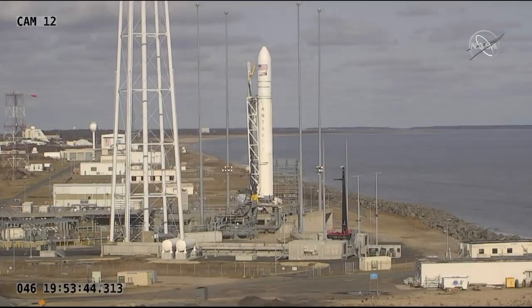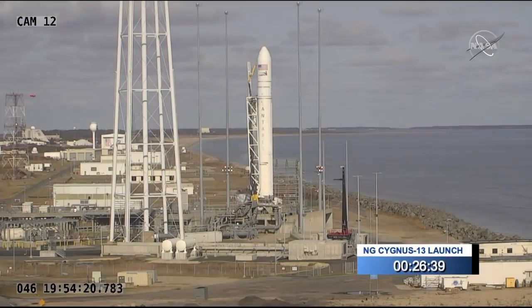Teams have been running through some pre-launch milestones today, which began about 4 hours ago with the poll for the launch vehicle to be powered on, and just about an hour ago, fueling for the first stage began. There have also been various checks between flight controllers here in Houston and Dulles, Virginia, to ensure everything is on track for an on-time launch today. Again, still on track for that launch, set to start at 2:21 p.m. Central Time, 3:21 p.m. Eastern.